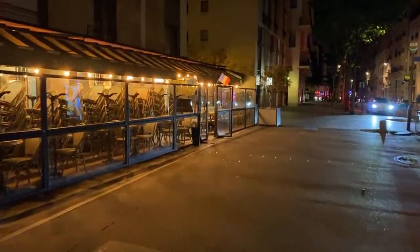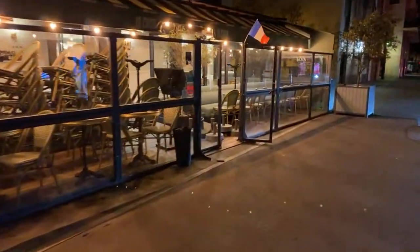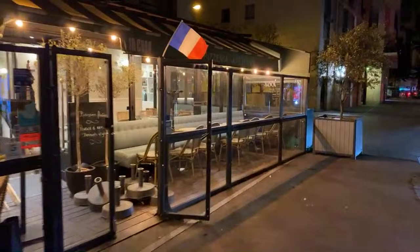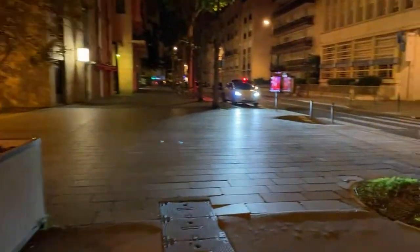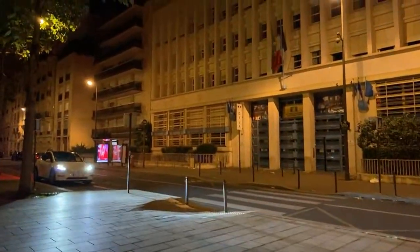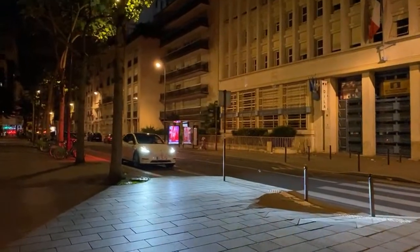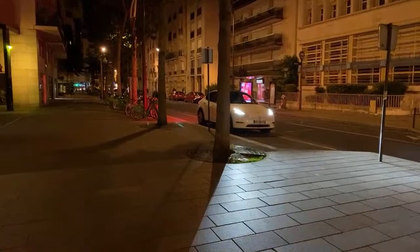And so this little restaurant is closed, I think. It's a lot quieter than earlier. Because earlier, everyone that was coming from the Eiffel Tower or going to the Eiffel Tower were passing from this street, right?